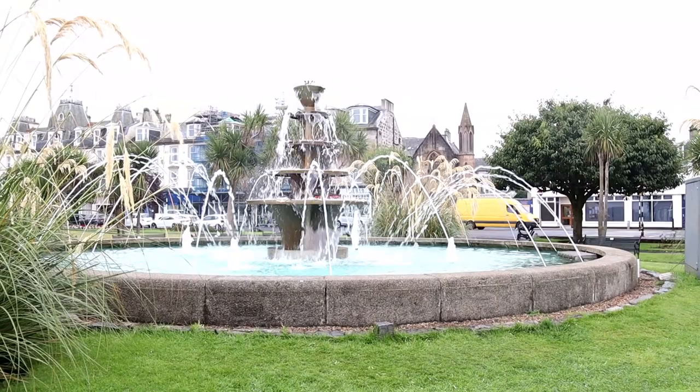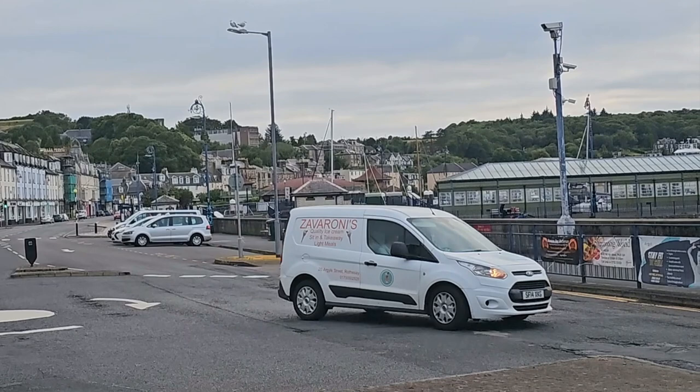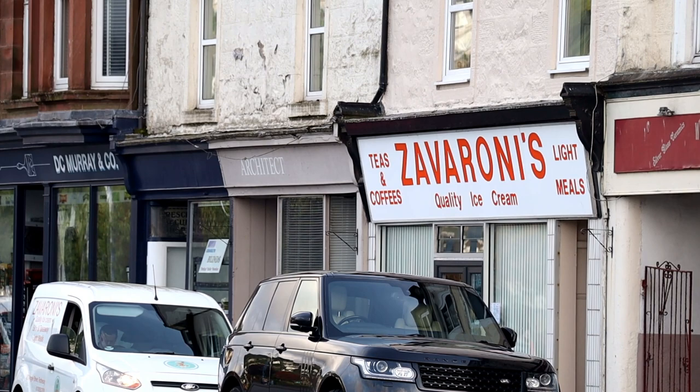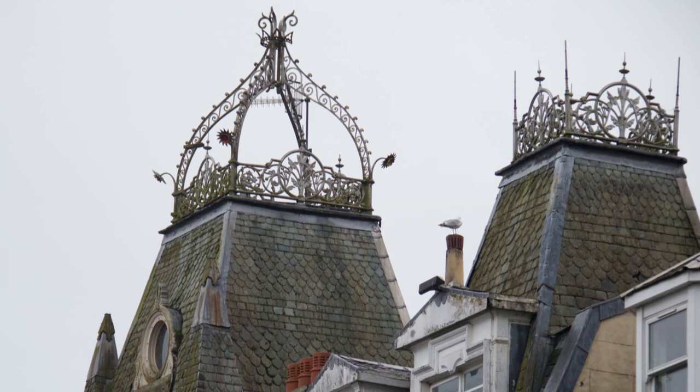World War II was difficult for Italian immigrants. Those that weren't called up had to suspend business and report to the police daily. Some even spent the war in British prisoner of war camps. After the war and eventual cessation of sugar rationing, the Zabaronis on Bute could build on not only their hot food business but also branch out into ice cream.